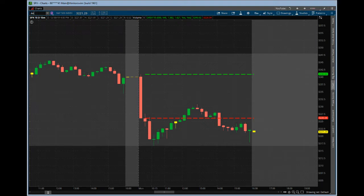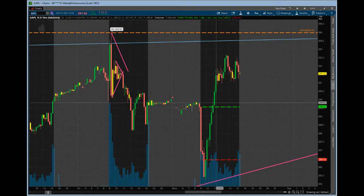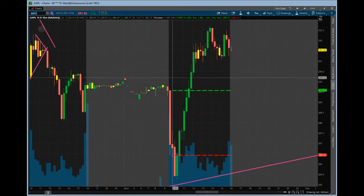But who cares when Apple is going to all-time highs again, right? Didn't quite tag the all-time highs today, but this is one of those ones. It's like they just don't want to keep it down before the end of the year. So what happens after Thursday, Friday is a different story. But now it seems like they're just continuing to keep this thing propped up. So we'll see how that holds right into the new year.